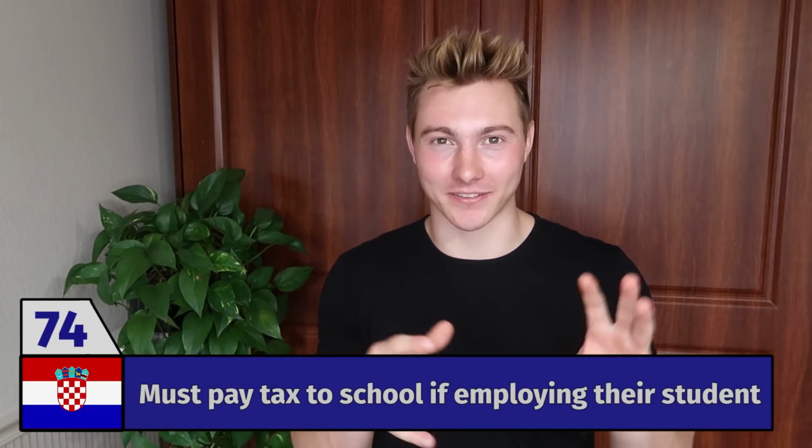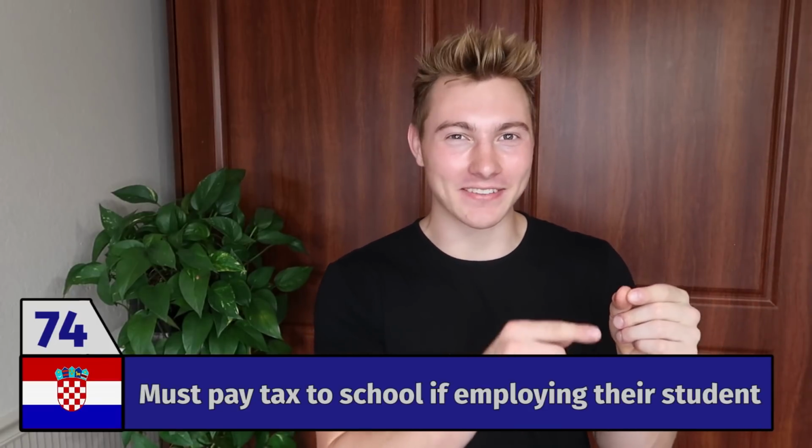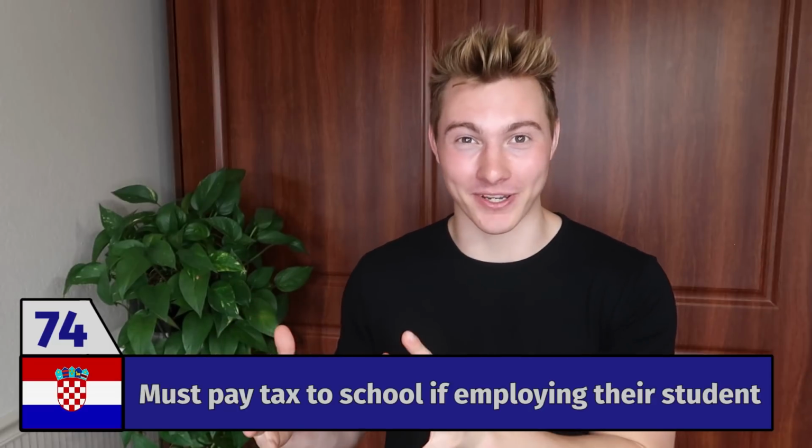Some other things in this realm: if you employ a student, someone who's in school, like high school, you have to pay that school a 17.5% tax of whatever wages he makes. The logic behind this is that you're using their student, so you should be paying them for that. So that is another interesting thing about Croatia.